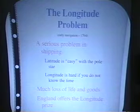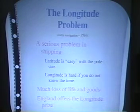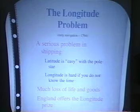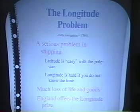So if you don't know the time, longitude's hard, and there was much loss of life and goods, incredible cost in life and goods. And there's a famous wreck of a naval group from England. They were coming back from skirmishes in the Mediterranean with the Spanish, and they crashed into the side of England and lost huge numbers of men. In response to this, England offers the Longitude Prize, 20,000 pounds in 1917. It's real money, huge amounts of money. If someone could solve the longitude problem, they didn't care how. The test is you have to have your solution for the longitude problem and have a ship sail from England to Bermuda and back and not be off by the equivalent of a couple minutes of rotation of the Earth.